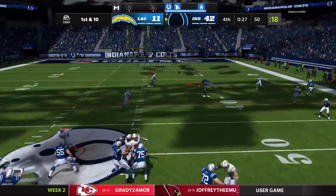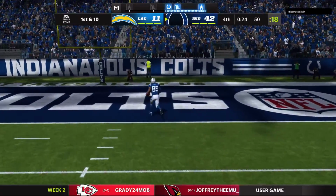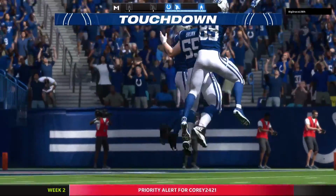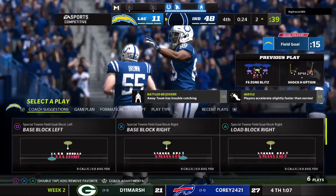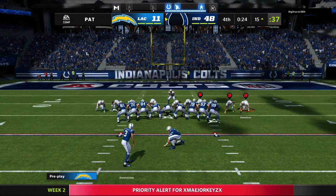Bridgewater now from the 50. That's going to be caught by Pitts. And he will get into the end zone. It's another touchdown. This thing is ugly. Looking like they're well on their way to a 2-0 start. All smiles right now on that sideline, isn't it? As well there should be.